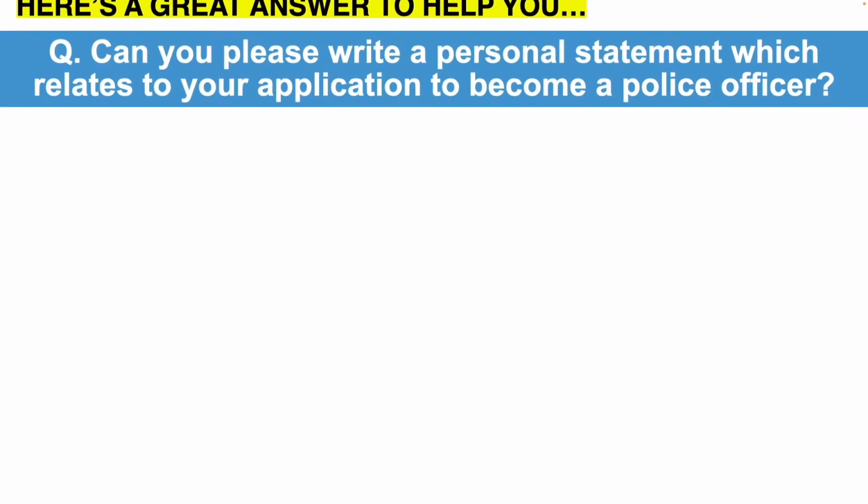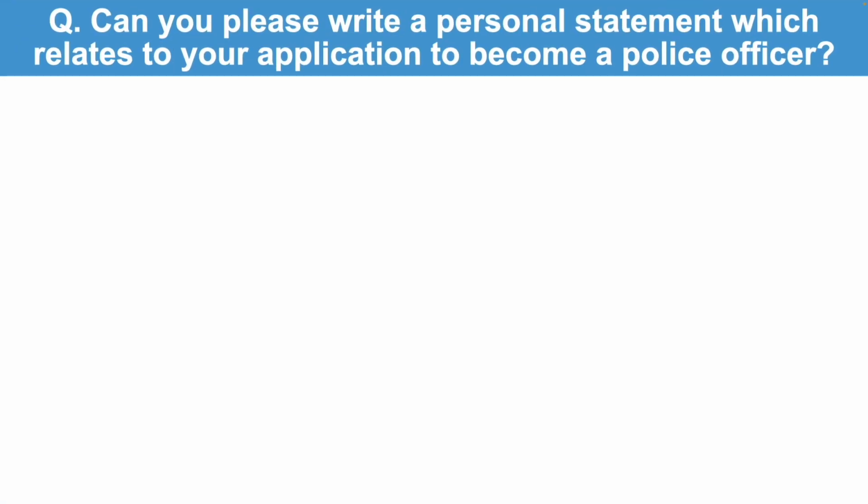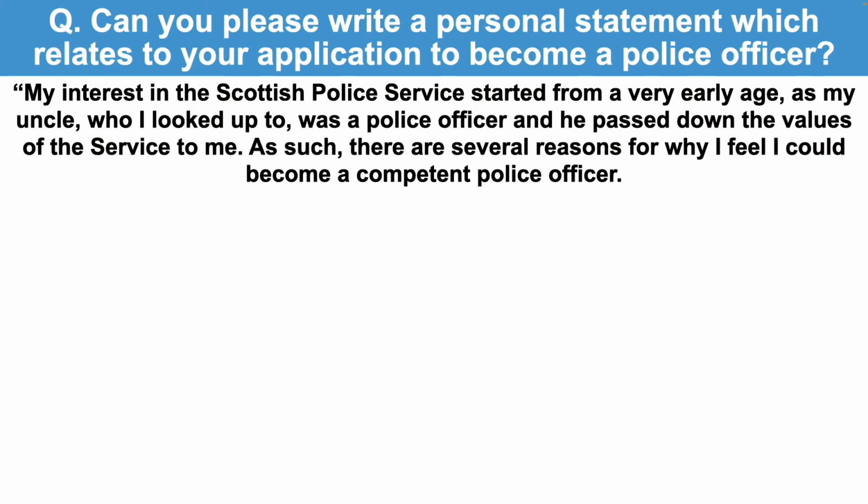Let's take a look. Can you please write a personal statement which relates to your application to become a police officer? Here we go. My interest in the Scottish Police Service started from a very early age, as my uncle, who I looked up to, was a police officer and he passed down the values of the service to me. As such, there are several reasons for why I feel I could be a competent police officer.